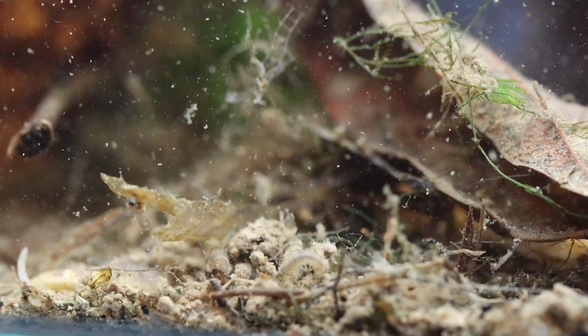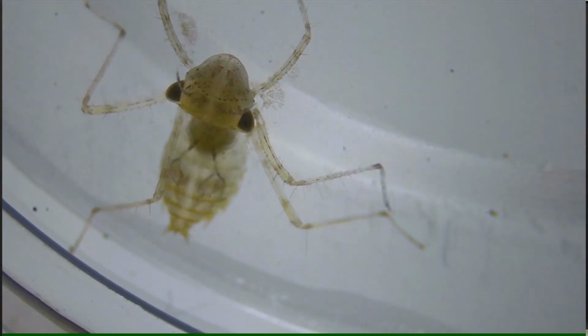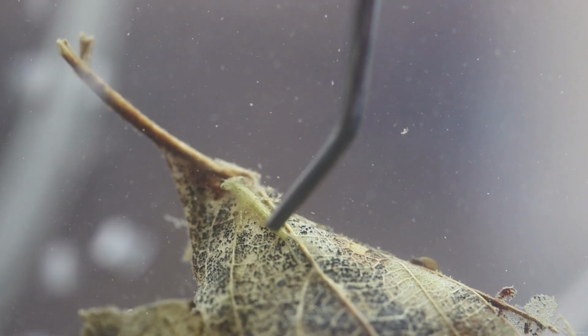Next up, I need to talk about the predators. So there are three main types of predators that I found in the samples. We had these tiny guys here, little dragonflies. We had these guys right here, a couple different types of damselflies.